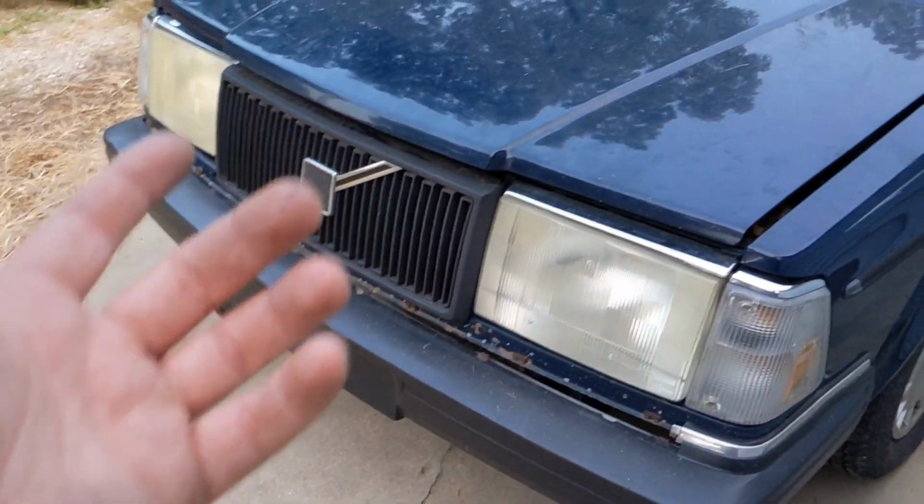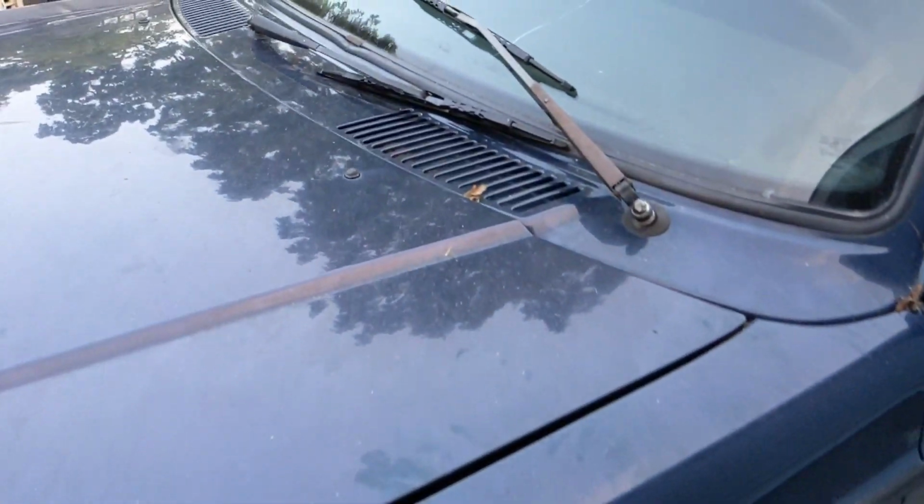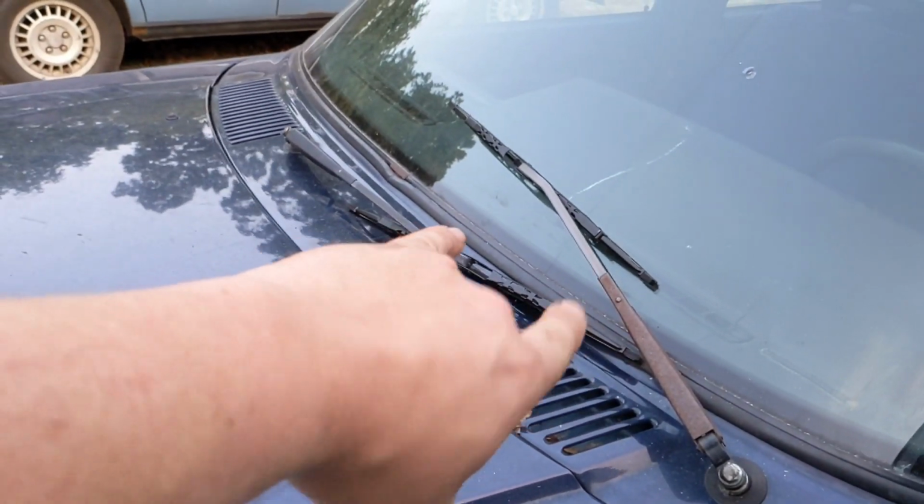She's missing some trim pieces, as you can see, and a couple of things sagging over here. It looks like it's been sitting for a couple of years. The wiper transmission's kind of all not doing great, and there's some drawings and stuff in the window, some arts and crafts, and a couple other things. But I guess we'll go through the front and the rear.